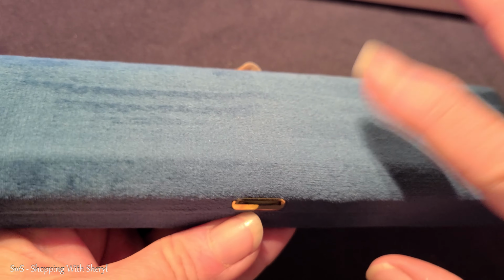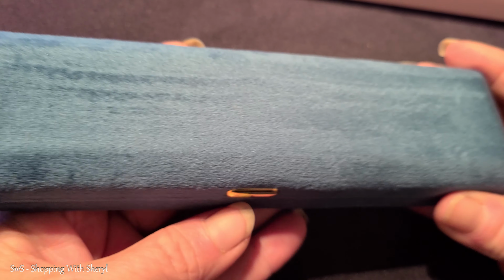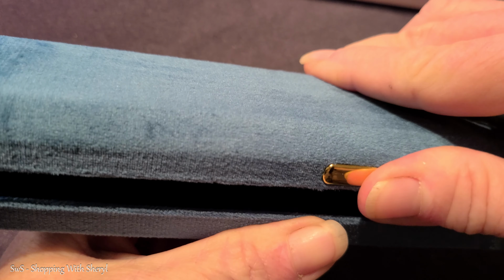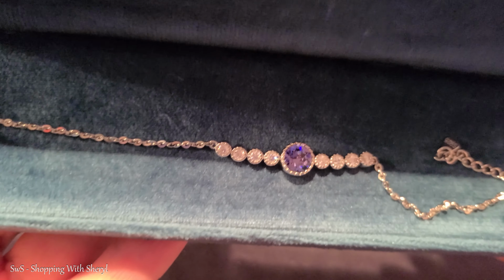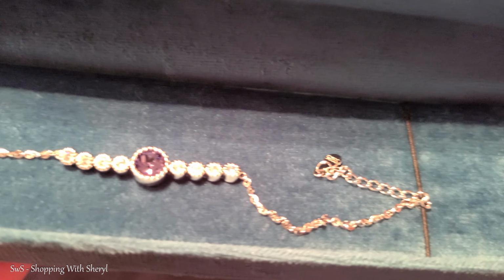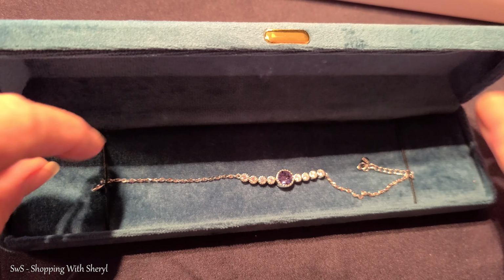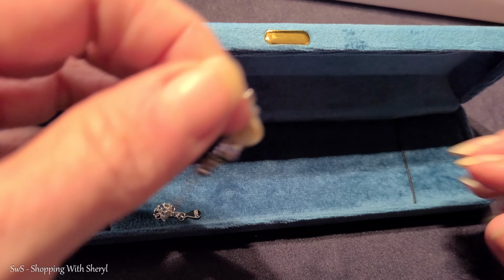So I have had boxes like this from the same company, as I said, and they have some pretty jewelry. So let's hope it's something good. Ooh, well, there you go. Looks to be a bracelet. Let's take it out and see what we can see up close.